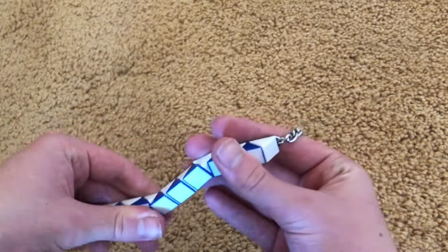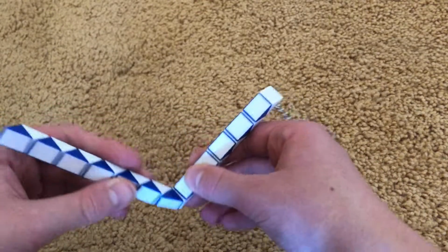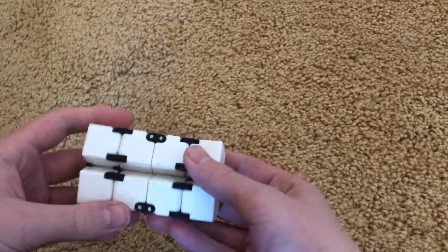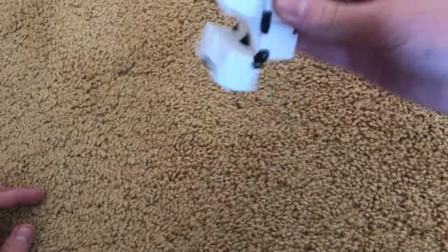And I like the keychain size a lot more than the regular size. I've seen the regular ones, they look a bit too big. This one I can sort of just mess around with in my hands, and it's not too big to hold or whatever. And this last one, it's up to you if this counts as a cube or not, but it's an infinity cube. I like messing around with it.